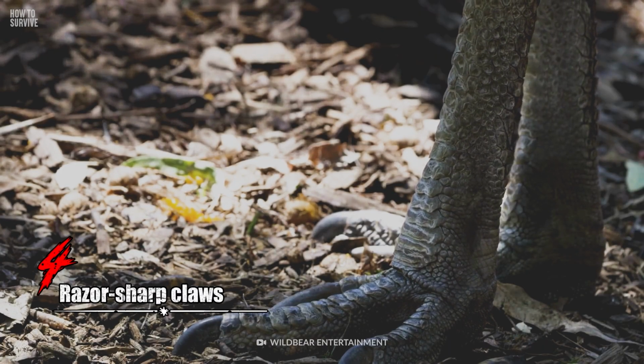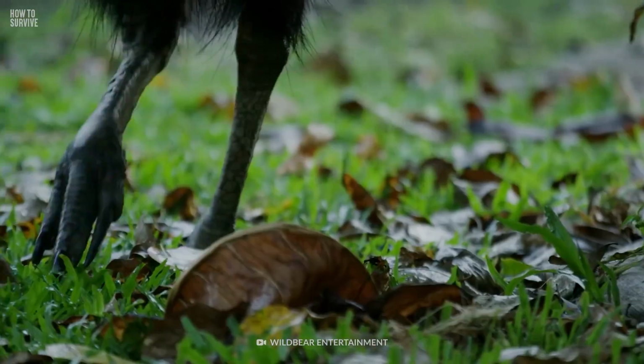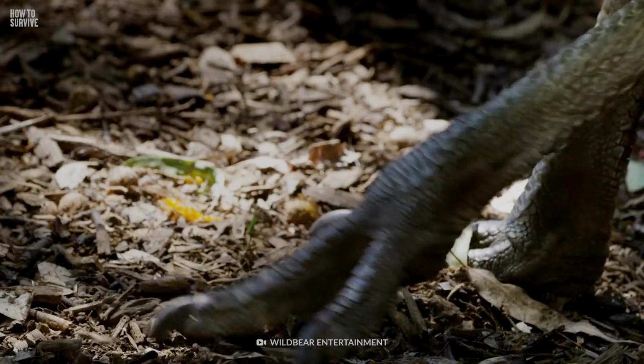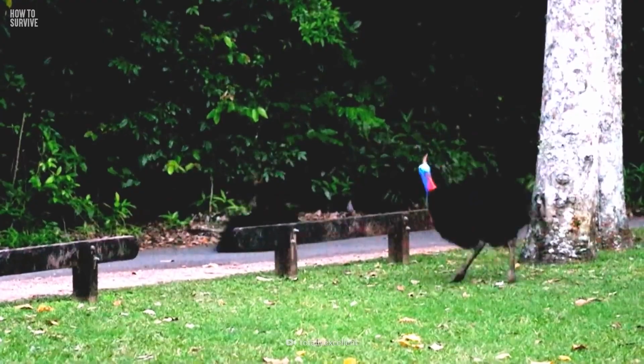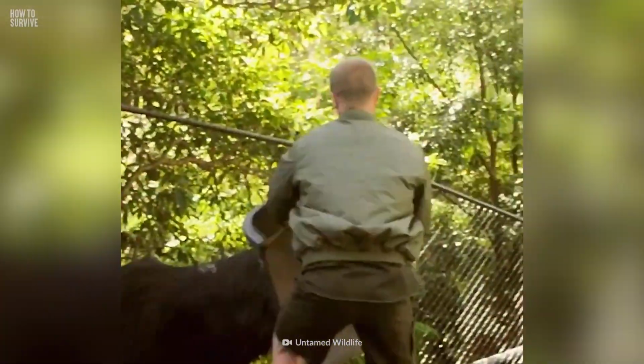Look at these claws. They grow up to 12 centimeters, and combined with their mighty legs, these dagger-like claws are the deadliest weapon in the bird world. And you know, they're there for a reason: to defend themselves from threats like, well, you.